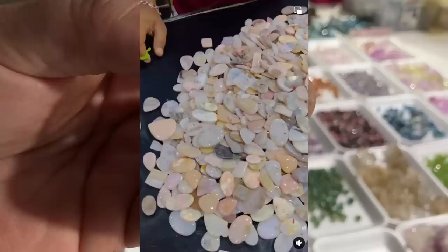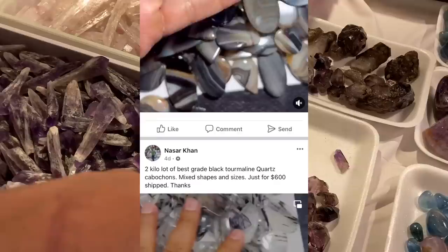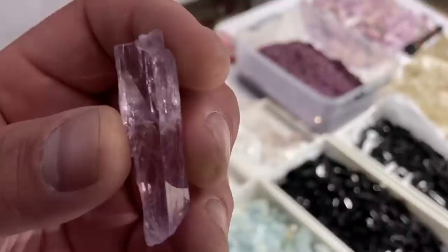They probably have to buy the whole lot, like the 50 kilo bag, you know. There's more of those African here with us. Those are most likely Uruguayan or Chinese. Some really low quality morganite here. Some nice little slivers of kunzite. Gosh, this stuff is so cool. It makes me so happy.